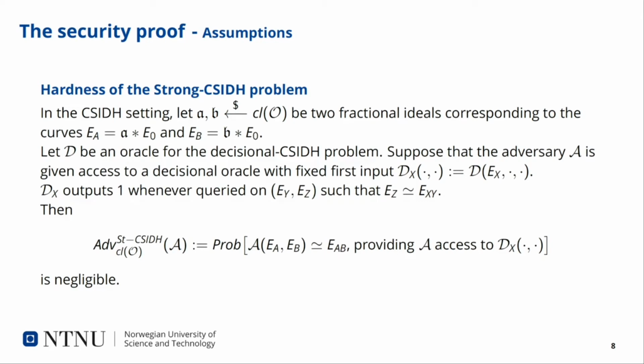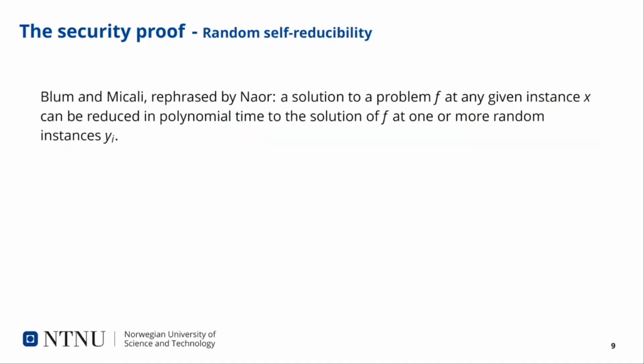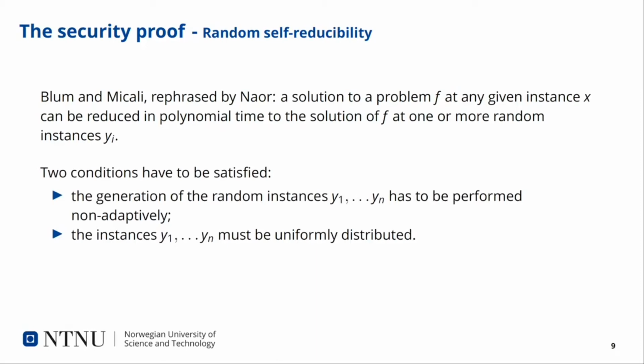Then our assumption is that the advantage of the adversary in solving the computational challenge, provided access to the limited decisional oracle, is negligible. A crucial property of the strong C-side problem, which follows directly from the same property of the computational C-side problem, is random self-reducibility. According to the very general definition, a problem F is random self-reducible if a solution at any given instance X can be reduced efficiently to the solution of the same problem at one or more random instances. In doing so, two conditions have to be satisfied: the random instances have to be generated non-adaptively, and they have to be uniformly distributed.